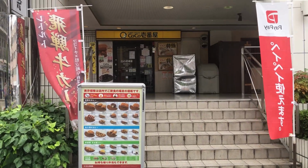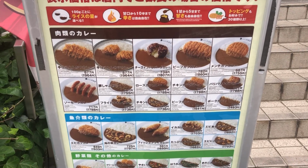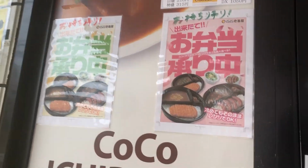So today we're going to Coco Ichiban Curry. It's a very famous franchise restaurant in Japan. I think they have one overseas, like in Hawaii or Thailand. I'm very excited because Japanese curry is one of my favorite dishes. And you can see this restaurant everywhere. I think they have over 1,000 restaurants in Japan here. Let's go, I'm excited.